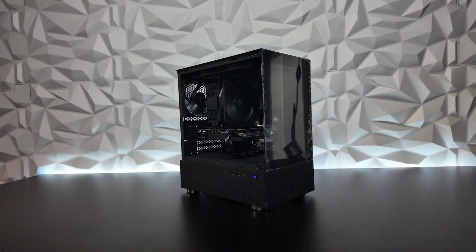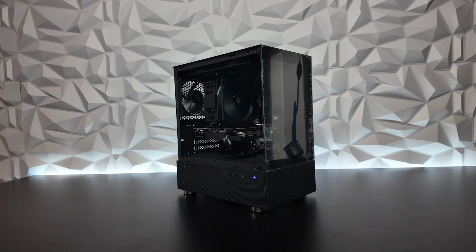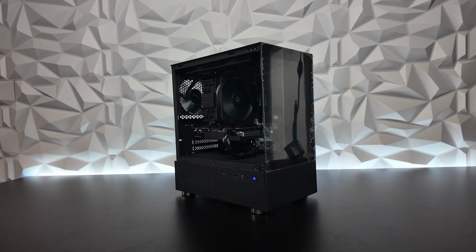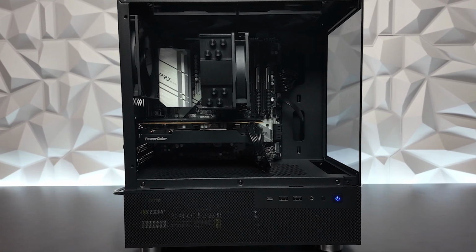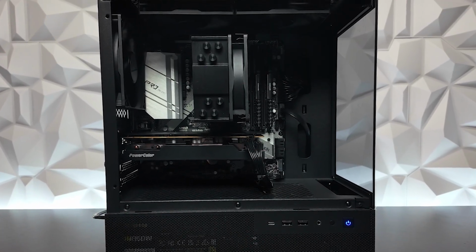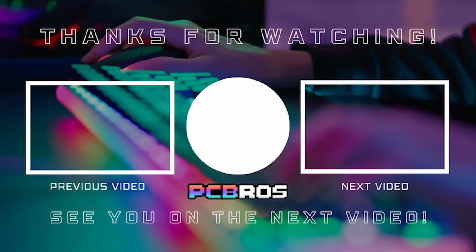I would say this PC was a pretty big success, as it is easy to build, easy to get the parts now, and can pretty much play anything you want with a little bit of tweaking settings. For around 800 bucks, this PC is pretty hard to beat, especially because the RX 7600 is just so good in that budget range, and pairing it with something like the Ryzen 7 5800 XT, you can't really go wrong. This is a great combo with a decent upgrade path in the future.